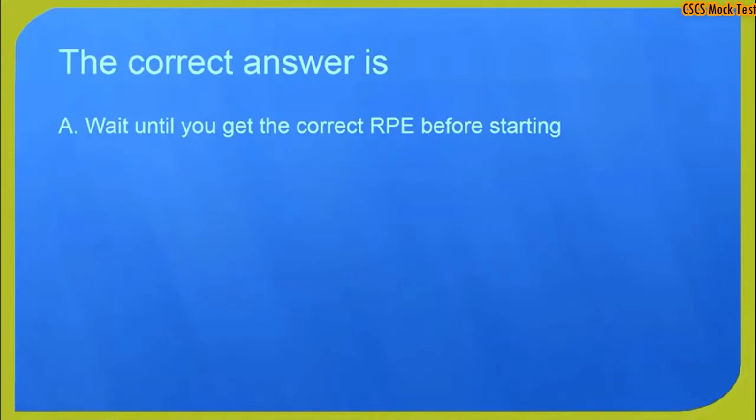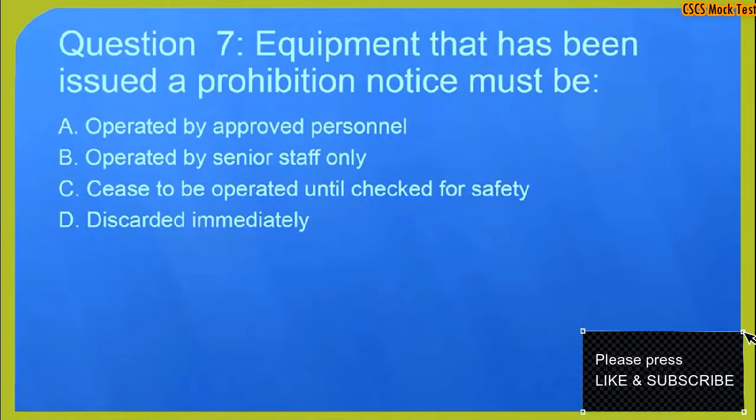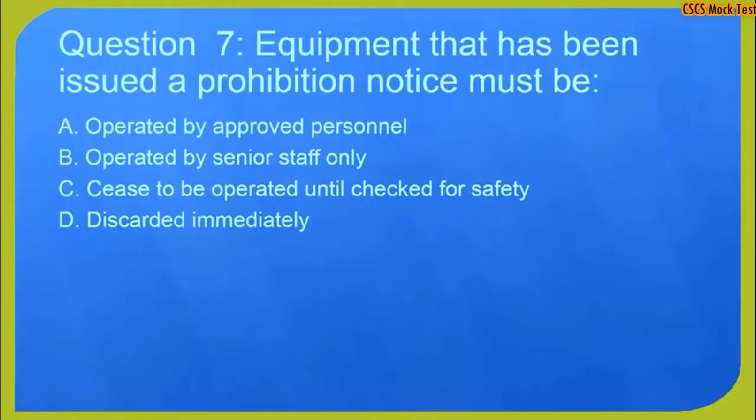The correct answer is A. Wait until you get the correct RPE before starting. Question 7. Equipment that has been issued a prohibition notice must be A. Operated by approved personnel. B. Operated by senior staff only. C. Cease to be operated until checked for safety. D. Discarded immediately.